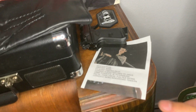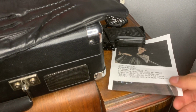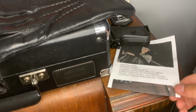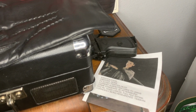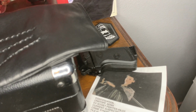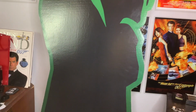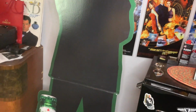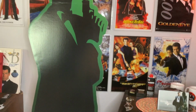And then another little fun prop, you guys will recognize this from GoldenEye, the little sheet of paper that prints out from the DB5 when Bond is investigating on the top. You guys probably have seen the post I've created of this, but one of the newest acquisitions I've gotten off eBay. Really ridiculous, really large, but really awesome.